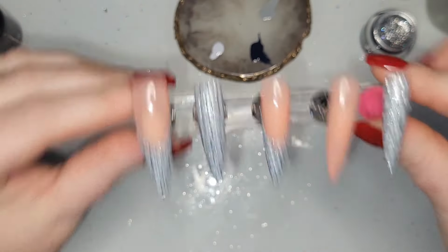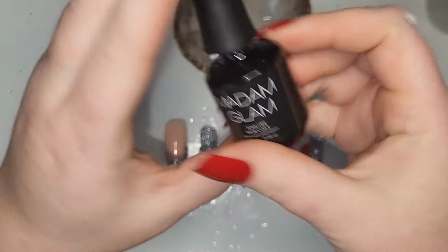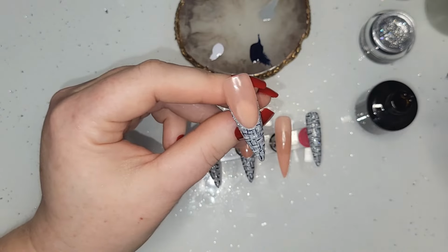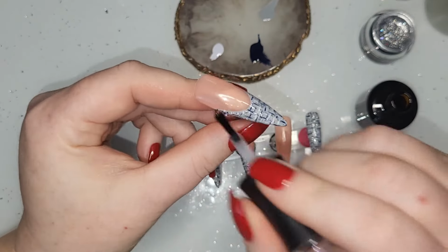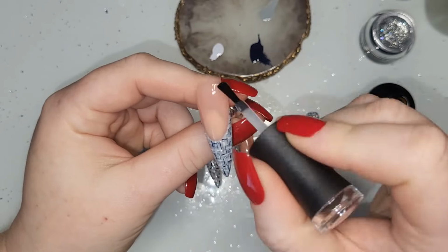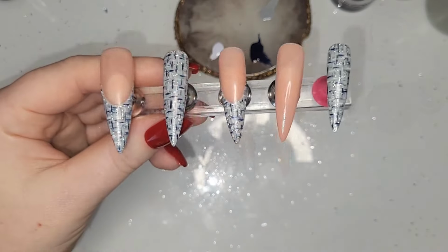And because it is a little bit bumpy, I'm just going to take some base coat and give it a lovely thick coat of base coat all over the nail. Smooth it all out, ready for the next bit. And once it's cured, I'm going to wipe over with some isopropyl alcohol again.